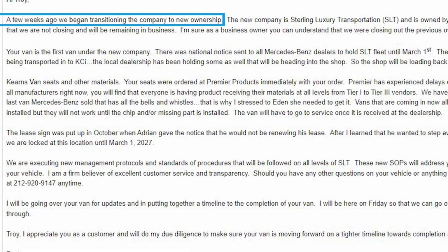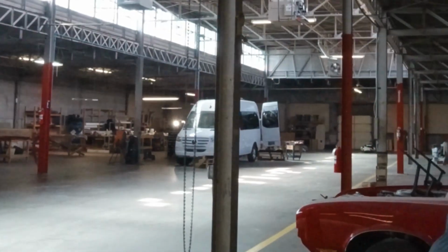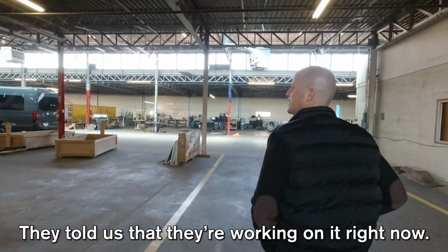All right, so we're gonna walk in, we're gonna see what's going on, and hopefully they got a lot of work done. I can tell you that they haven't been doing a lot of work. Some sort of ownership transfer or something. We're gonna check it out, see what's going on with it. All right, so they got one van that's being worked on right now. Is that ours? Are they working on it? Does it look like they've been working on it?